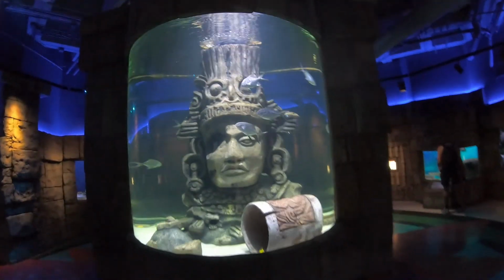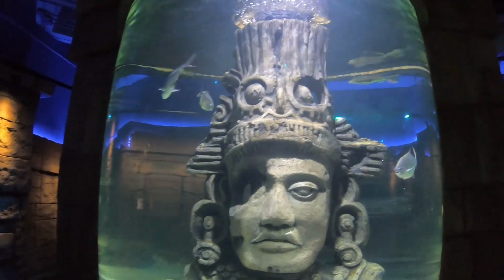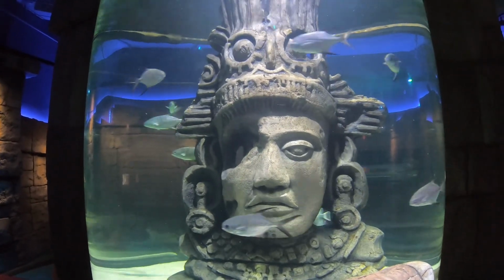I've had several aquariums over the past many years, and they're a lot of work, and I just can't imagine the maintenance it takes to keep these fish healthy and these tanks so sparkling clean.